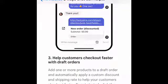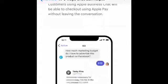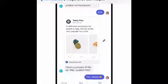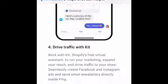Now, we've touched on creating draft orders for our customers in our Shopify store, but I wanted to bring it to your attention that you can also help customers create a checkout faster with draft orders through your Shopify Ping app as well. So you can send your customers a drafted order right through the app. A lot of times customers will reach out and say, hey, I don't see your wholesale option on the website. And I can literally send them a link through Shopify Ping that takes them directly to wholesale. I can draft an order. I can create a discount. I mean, you can do so many things with this app, and it's free.